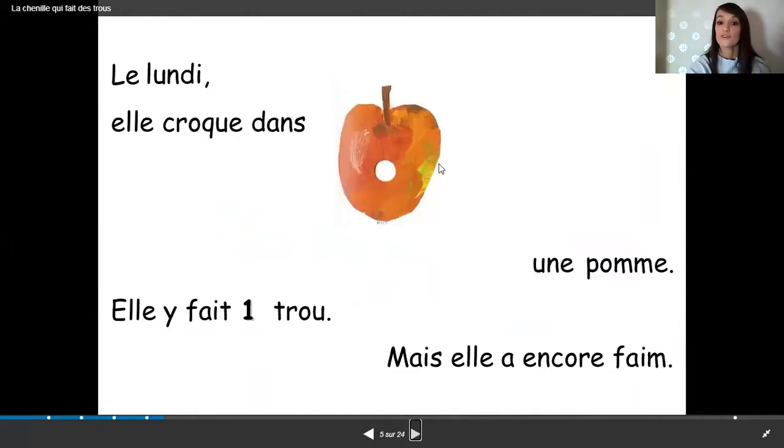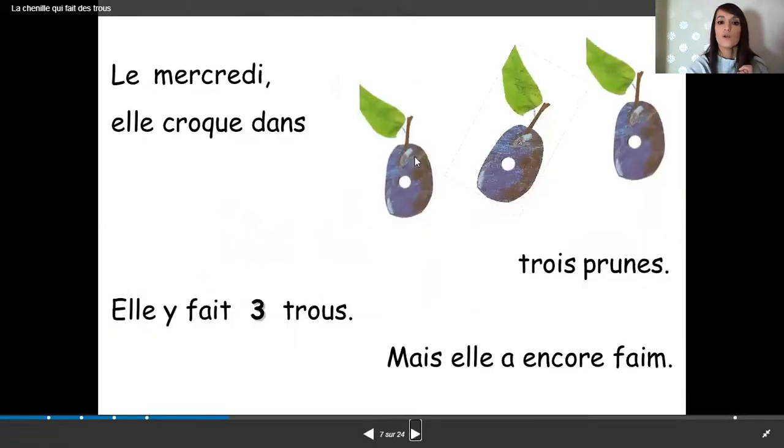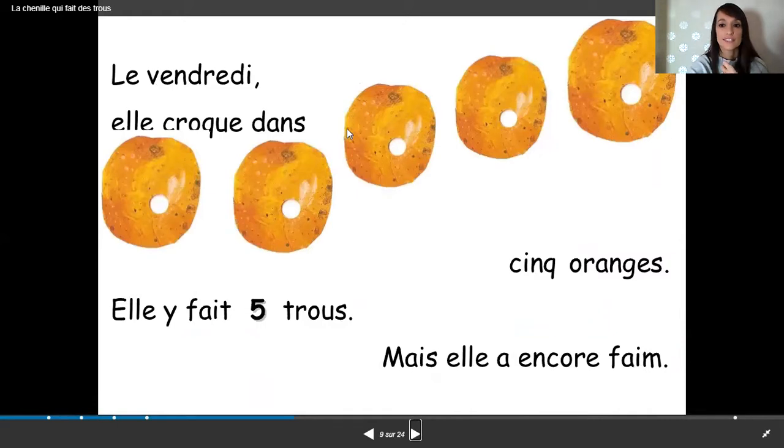Le lundi, elle croque dans une pomme et elle y fait un trou. Mais elle a encore faim. She's still hungry. Le mardi, elle croque dans 2 poires. Elle y fait 2 trous. Mais elle a encore faim. Le mercredi, elle croque dans 3 prunes. Elle y fait 3 trous. Mais elle a encore faim. She's still hungry. Le jeudi, elle croque dans 4 fraises. Elle y fait 4 trous. Mais elle a encore faim. She's still hungry. Le vendredi, elle croque dans 5 oranges. Elle y fait 5 trous. Mais elle a encore faim.